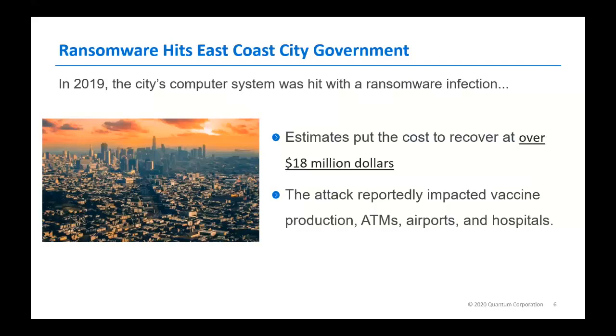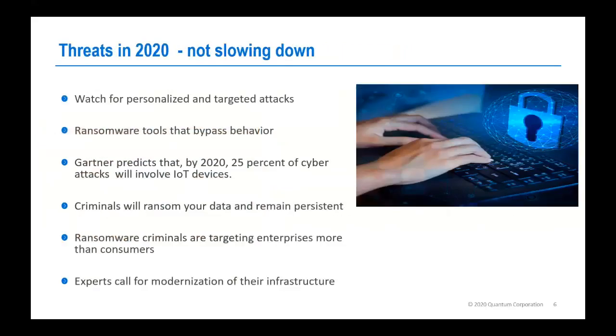Here we are in June of 2020, and there's already a tremendous amount of organizations that have been hit. So are we ready to defend the network, your network? Are you ready for the next attack? Let's go through some figures so far in 2020, for you to think about as you consider whether or not your data center is protected. So what to watch out for?